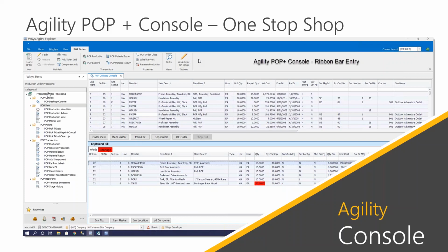So if you're the kind of company that has a few powerful people that make a lot of decisions and want to go faster, you can do all your material work right here. You can close orders, you can reverse production, you can print documents, you can add components, you can even edit an order, and you can add a POP order. So this is like your one-stop shop for POP. That's kind of a mouthful, isn't it?